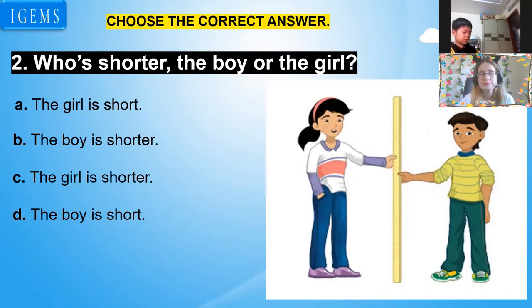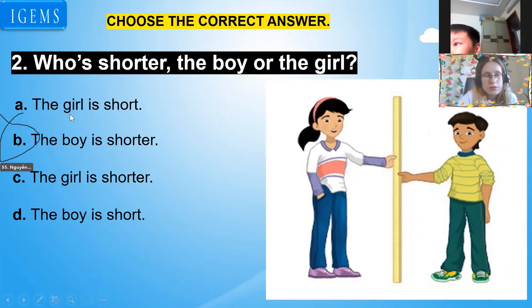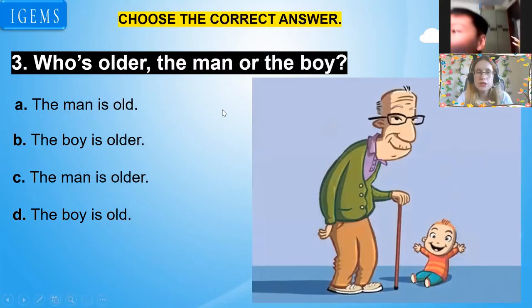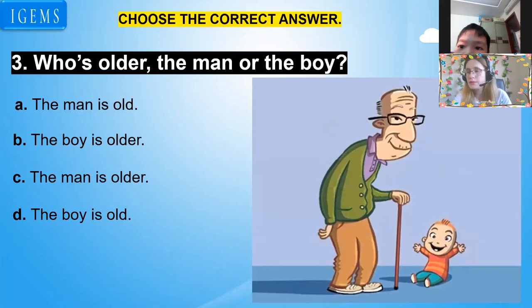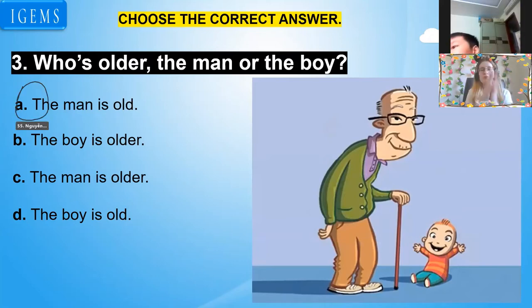Shorter. Which one? Which one? Pay attention. Don't lose it. Good work. Who's older, the man or the boy? Older. Mm-hmm. Older, which one? Good job. The man is old, but what should we say?